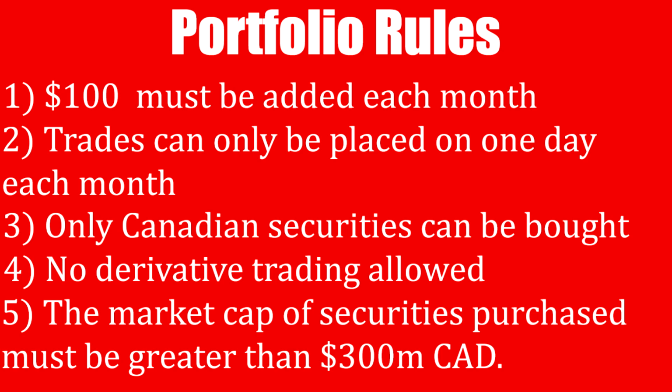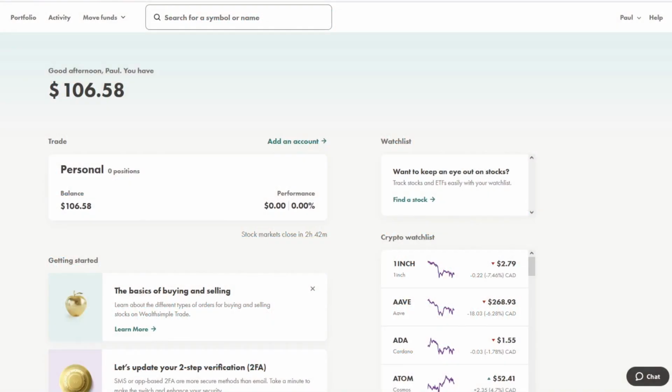And the first rule is that only $100 can be added to the portfolio per month. I can't add less, I can't add more. It has to be $100 per month. Now, we should be sitting on the balance screen right now of the account, and you might notice that I have $106.58. This isn't because I'm cheating or anything like that. This is just poor planning, apparently.